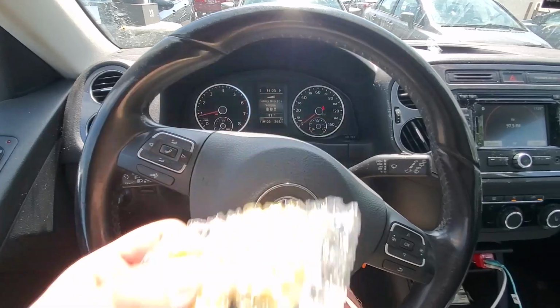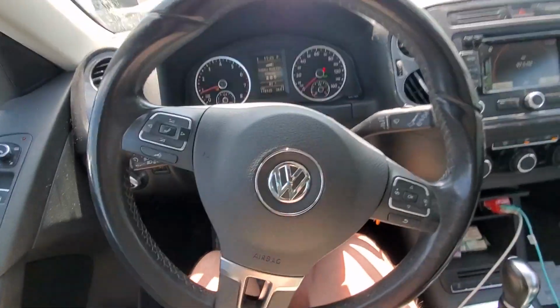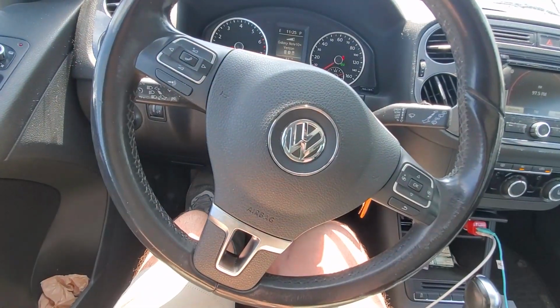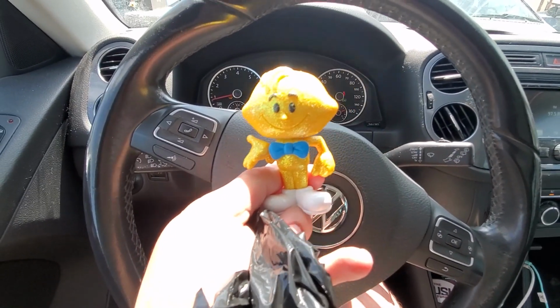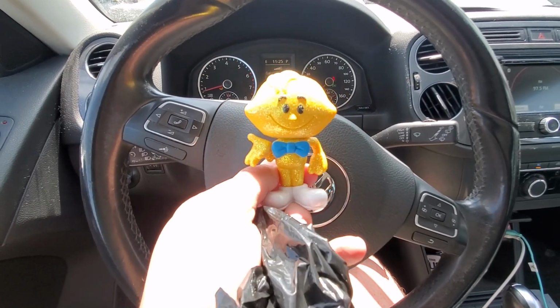Did we get the chase? No way, they only had one and it was the chase. Guys, that's awesome. Here, let me get a better look at it for you. Oh, dang, that is glittery and nice. I don't know if it wants to focus on that a whole lot because of the sun, but we got a chase. Let's just go to the next store, guys.